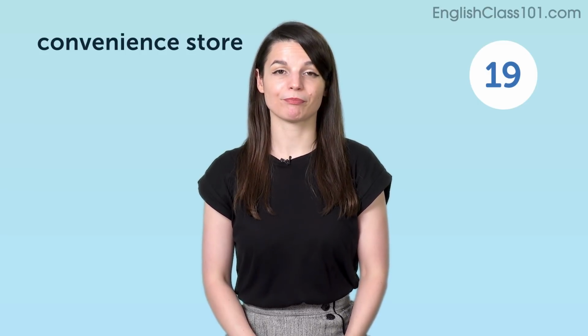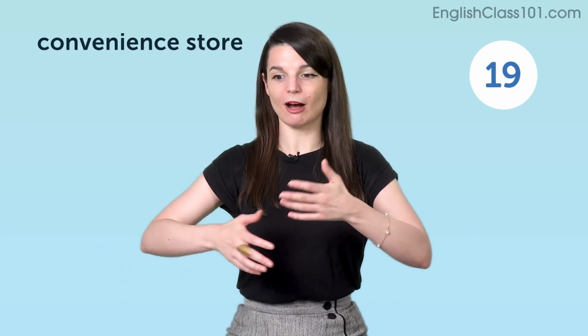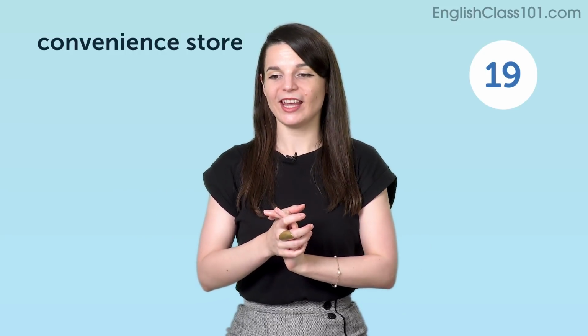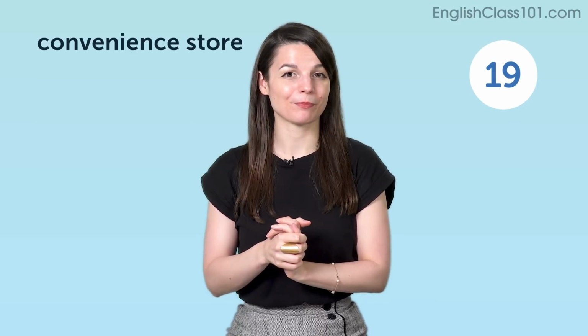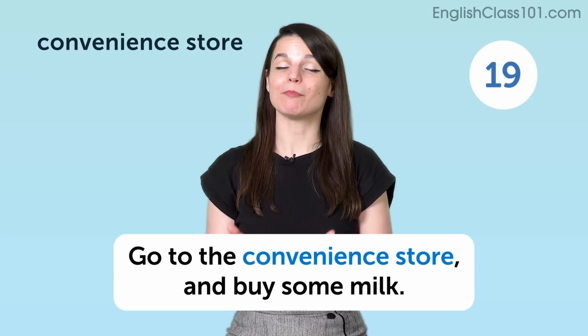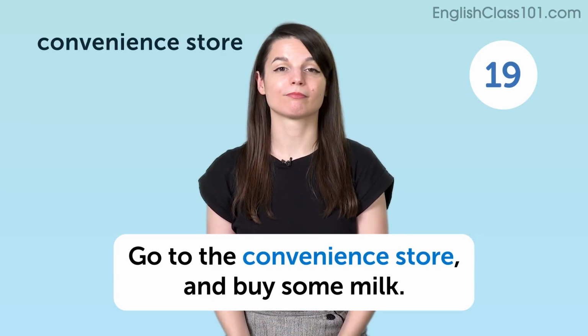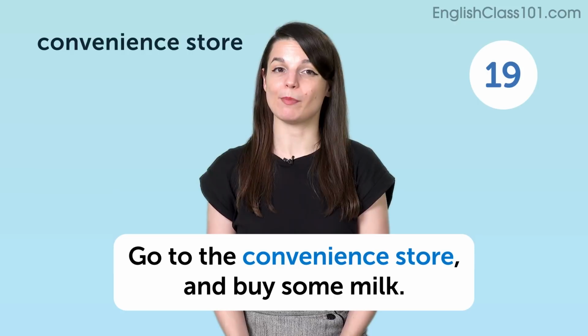Convenience store. A convenience store is usually a small store, often in a very easy-to-access part of the neighborhood, and they have daily goods, snacks, and other small things that you might need. Go to the convenience store and buy some milk.